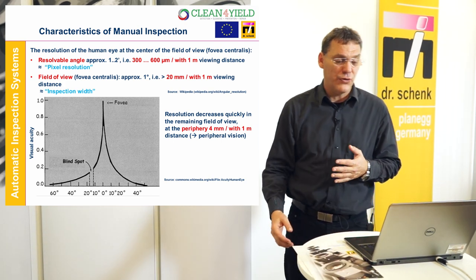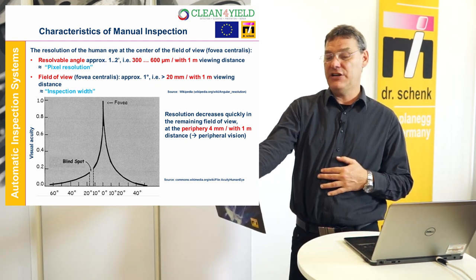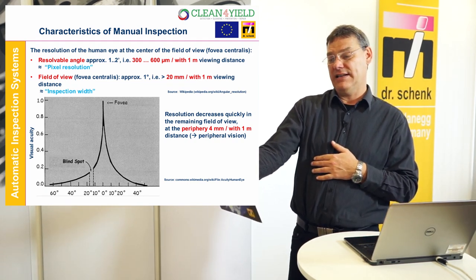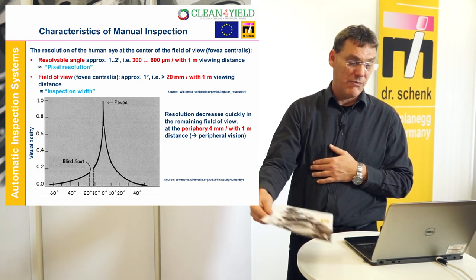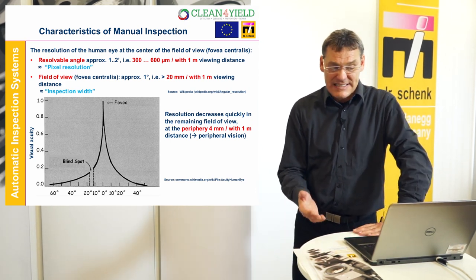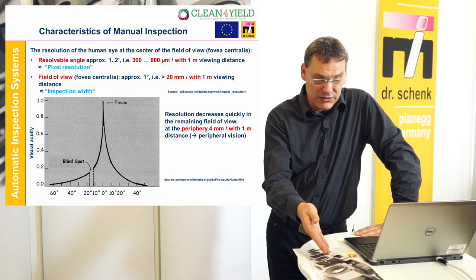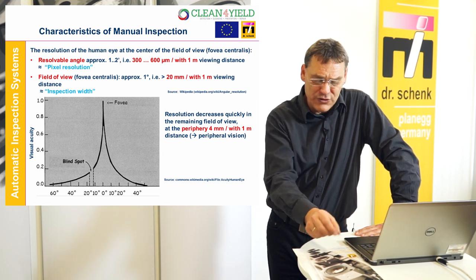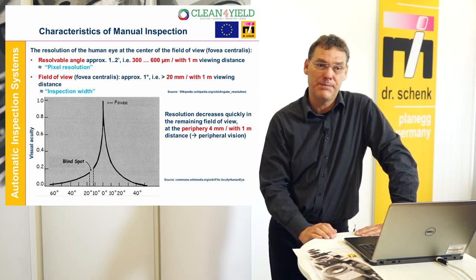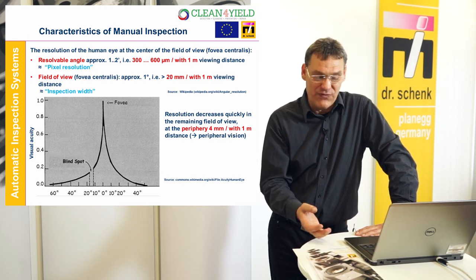And in a field of view in a range of 2 centimeters, I'm scanning that material in 2 centimeter square pixels, each with a resolution of 300 to 600 micrometer. This is a matter of fact. You can easily see it if you are focusing on detecting something. You see mainly a small certain area, which is 2 by 2 centimeters, and all the surrounding is not being inspected because you are focusing on a certain point to detect defects manually on a material surface.